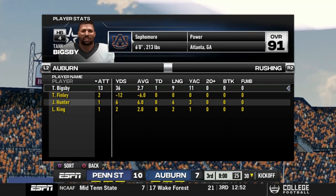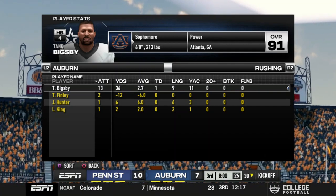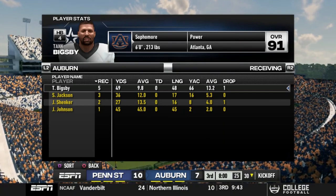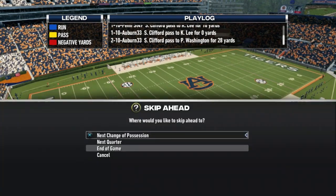13 carries, 36 yards. That's not going to get it done. An awful first half for Tank Bigsby. We are in danger of being knocked out of that Heisman watch. Did have the 1 big play in the pass game. That'll help those numbers out. But we're down in this game 10-7, and then look at this.